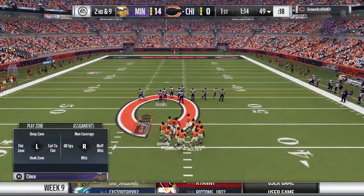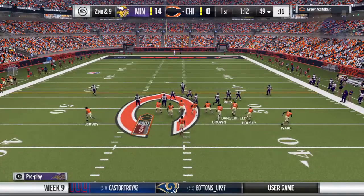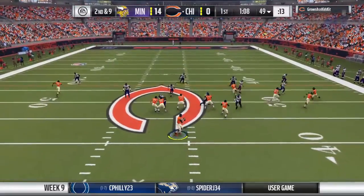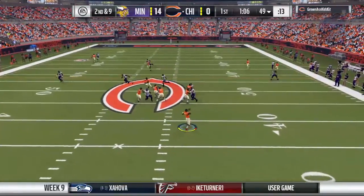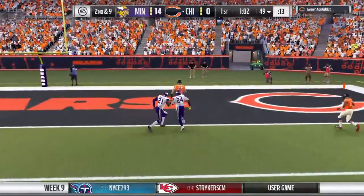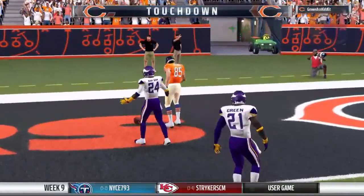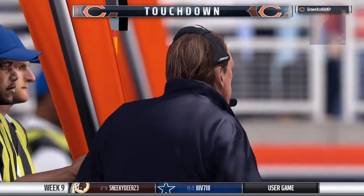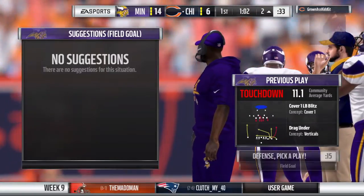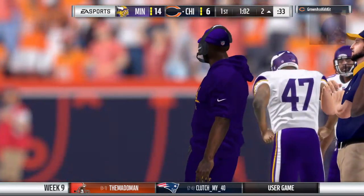Second down following the run. 5 wides in the game, 4 of them to the right side. To throw is Mariota. Looking deep. That's caught inside the 20. Touchdown, Chicago. Daniel Brown, his 4th touchdown on the year. And the Bears have cut it to within a score.